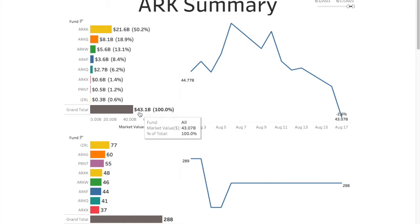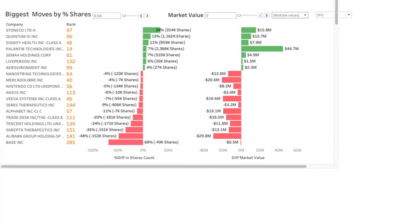This is how 43.07 billion is divided in all the 8 ETFs. And the total number of companies stayed constant for the past few days, as you can see, at 288. This is the number of companies in each of the ETFs, and this is the total. Let's go over the biggest moves quickly.